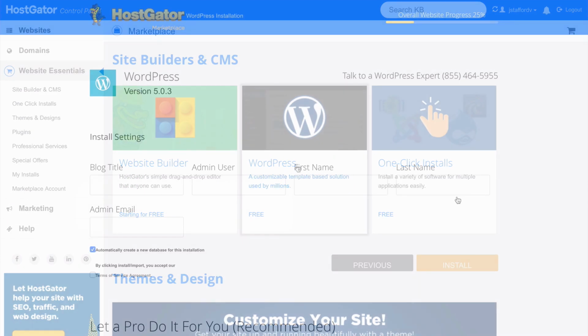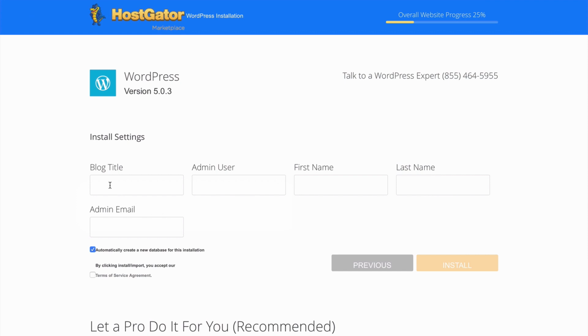Okay, all you need to do now is fill in a few things such as the email address, the person who will be looking after your website. So if this is you, you can put in your email address, then your name or the name of the person as well. Now give your website a title, then your name and last name, and click on Install WordPress.